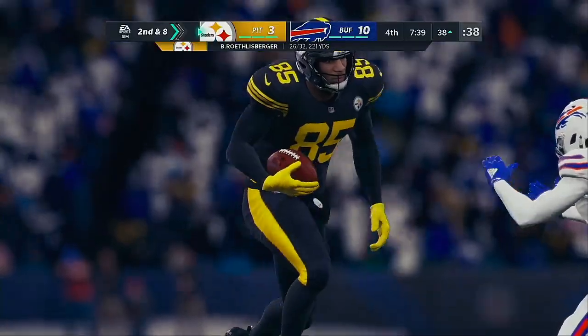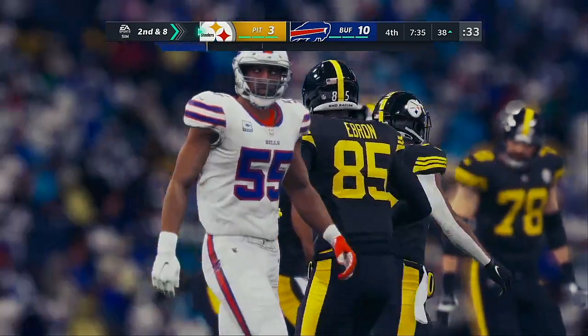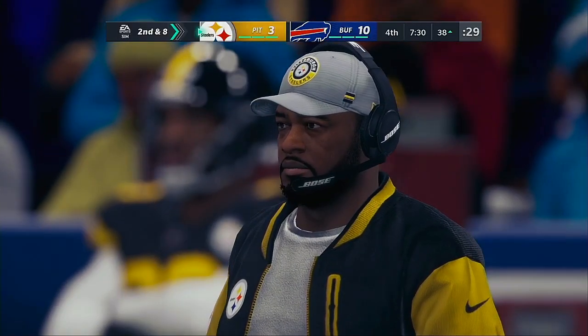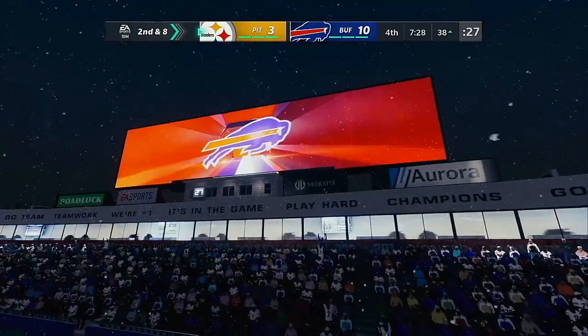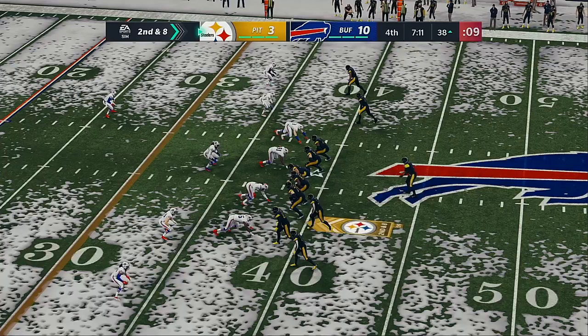It's complete. That catch good for only a couple. It's vitally important to wrap him up immediately, because if you let that big guy get a head of steam up, boy, then you've got real trouble trying to get him down. But they're able to hold him to a short gain on first down. So second and 8 here after the pass play for 2 yards on first down.